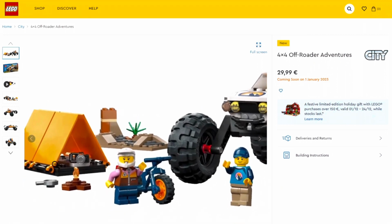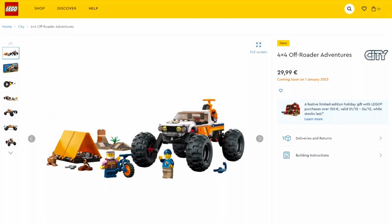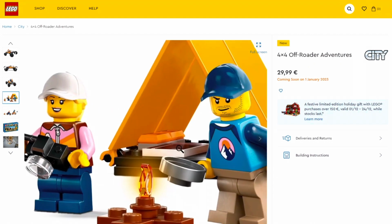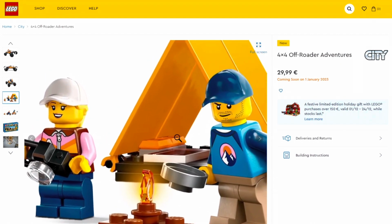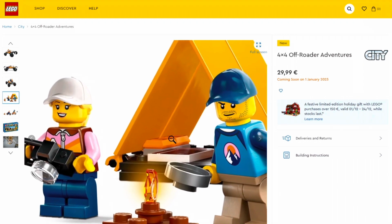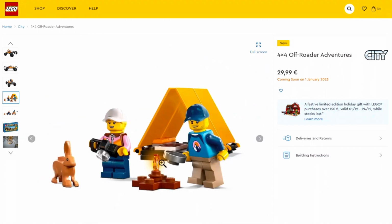We then have a tent made up of 4 of these large flag parts. I think that's pretty nice looking, to be honest. And I haven't quite understood, but I think there's a sort of printed sleeping bag or something in there. And then I'm not sure if this is supposed to be a cool box or what this is, but it's nice to get those ingot pieces in the orange there.